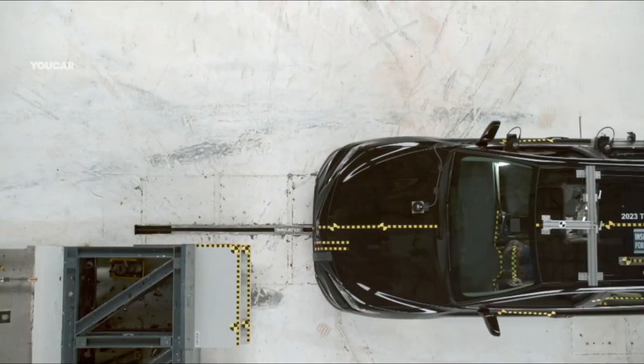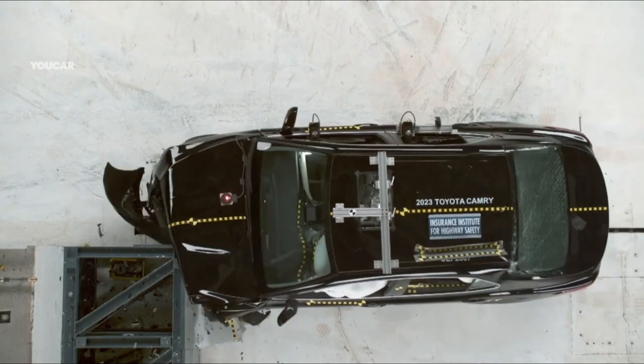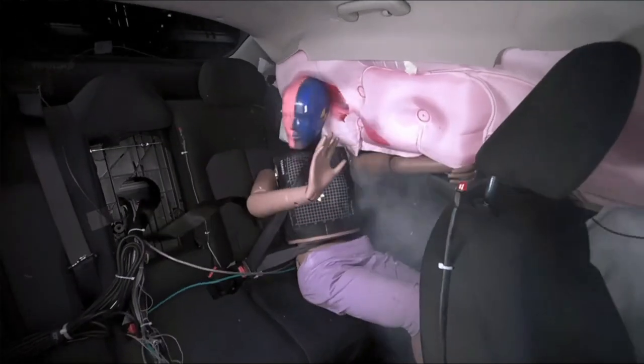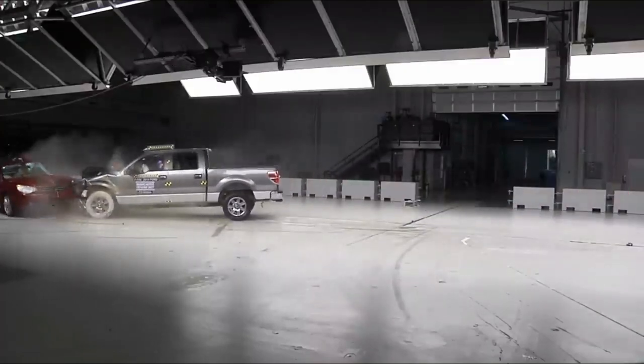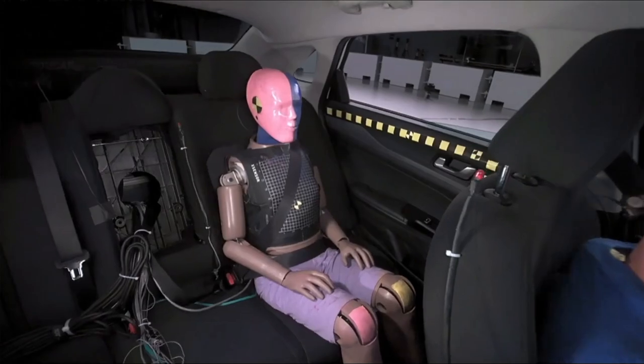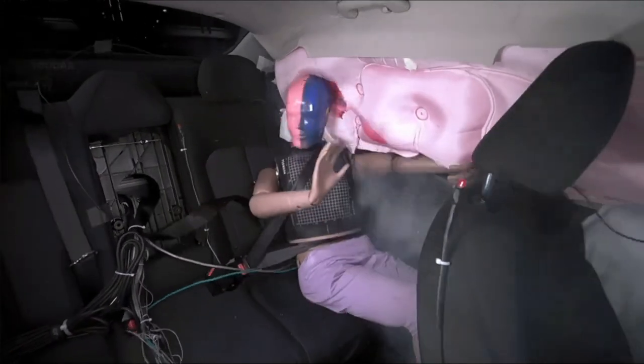A frontal crash test simulates a head-on collision, which is one of the most common types of accidents. During this test, dummies are equipped with sensors to measure the impact force on different parts of the body. A side impact test assesses a vehicle's ability to protect occupants during a side collision. Therefore, advanced safety features such as side airbags and reinforced door panels play a crucial role in minimizing injury.